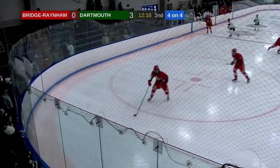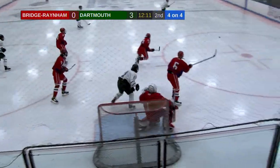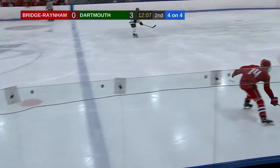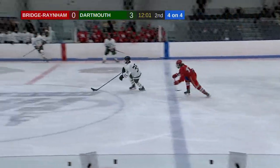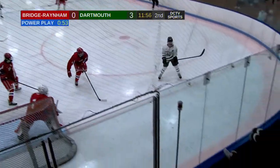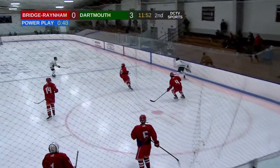So the Indians getting control of this game at 3-0. A puck across the crease. Dangerous for Popson. Right, that major penalty, that's really hurting Bridgewater-Raynham. It was a power play goal and then an even strength goal. Reed Martin out in front, looking for Damian Medeiros cutting to the net.